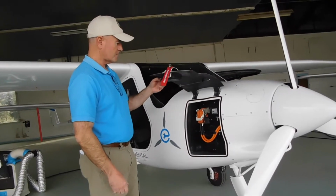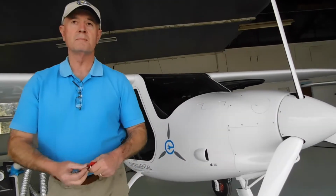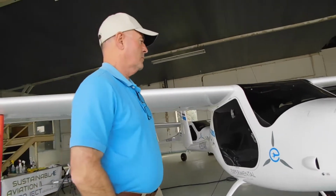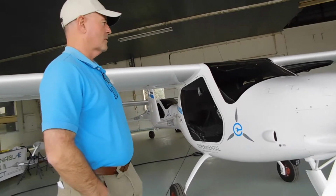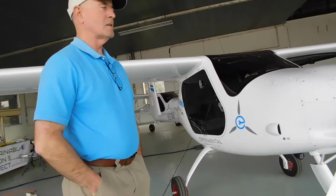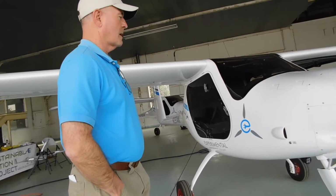You mentioned 6,000 hours for the motor? Yeah, 6,000 hours for the motor. Do we have an idea of the useful life of a battery pack? We don't. The manufacturer threw out a number of something like 14 years. I think that's a little too much. I think what we're probably looking at is on the order of about 8 years.